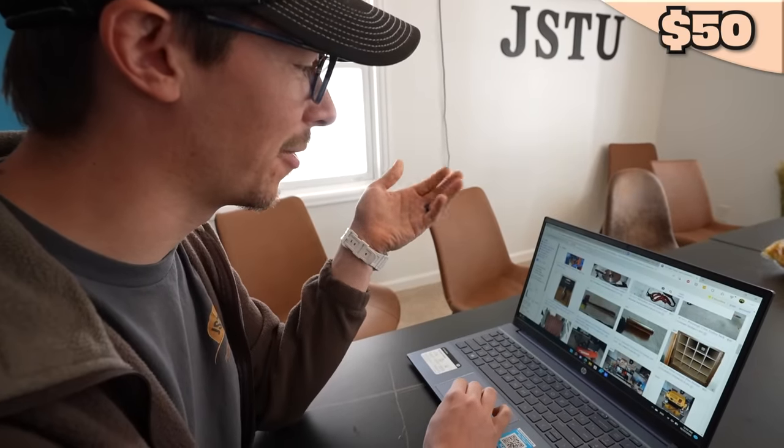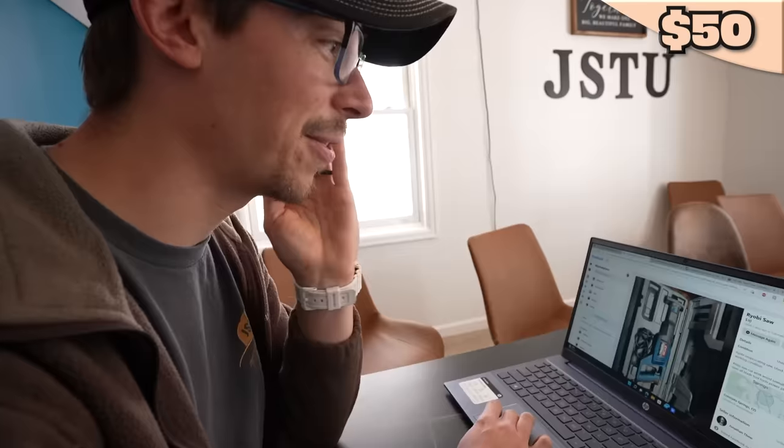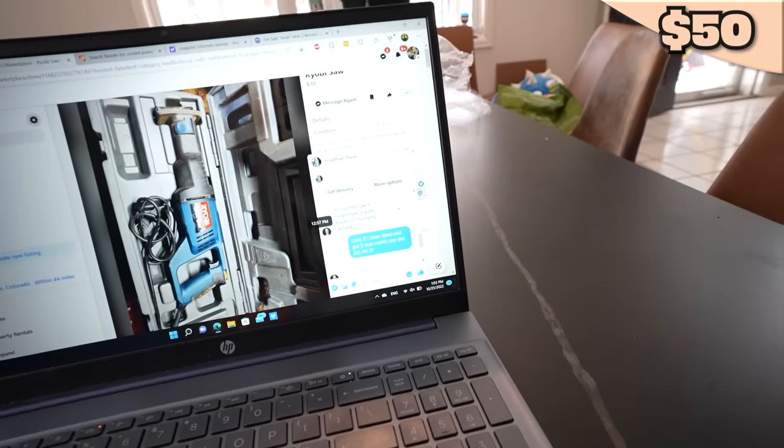Looking around right now on Craigslist and Facebook Marketplace, for 50 bucks, there's almost nothing good that you can buy. Maybe this, a Ryobi Sawzall, $30. And then I'd be able to buy some blades and cut my way through the whole piggy bank. Ryobi guy agreed to sell me the saw for only $25.